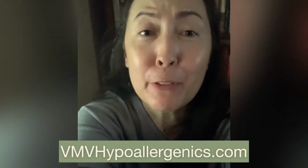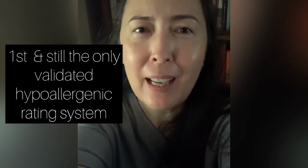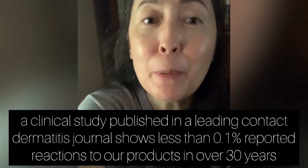We make the safest, most proven effective care on the planet, and we do that by omitting all 109, current count, of the known contact allergens as published by independent sources that we track and study. And we also regularly publish clinical trials, many of them randomized double-blind clinical trials in peer-reviewed journals. At this point, over 80, thanks to my mother, who is our founding dermatopathologist.